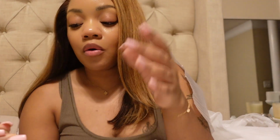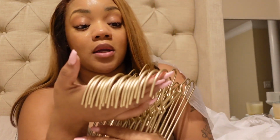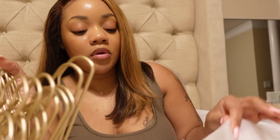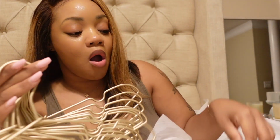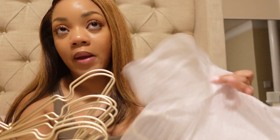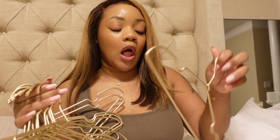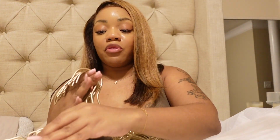I don't even know what made me get gold, but I was like, they're so cute. Now, I didn't think they were going to be this gold, but I really like this gold. Actually, this is the type of gold that I would do for my own room, because it's a really nice gold. It looks like a brass gold. But I was looking back at my old videos and I was like, girl, what was you thinking? Like I said, this is just me. And I'ma even look back on my newer vlogs and be like, girl, you was a mess. So that's just the beauty of life. We just live and we learn. And this is a lot of hangers. I believe this is around 30 hangers.